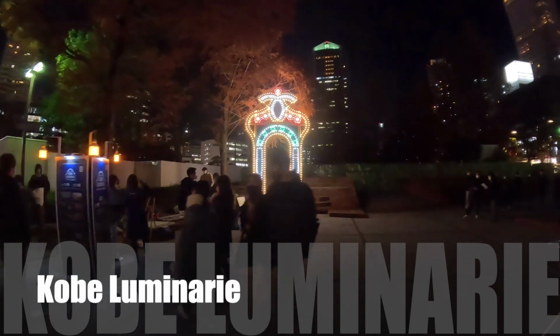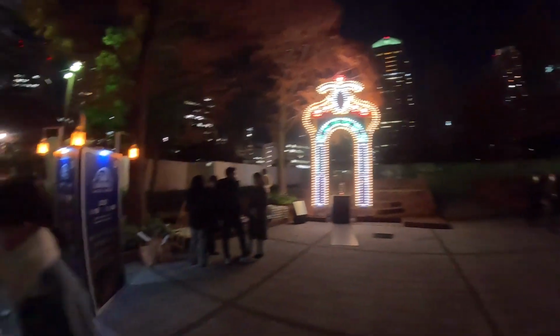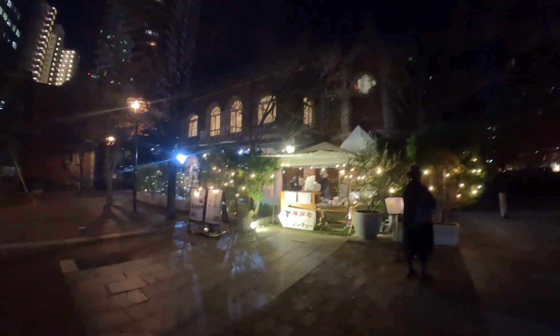This is one of the illumination lights called Cassa Harmonica. When I walk and film the light with the GoPro, I think the light looks very blurry and difficult to see. For night time, I guess it's not a good use for the GoPro.